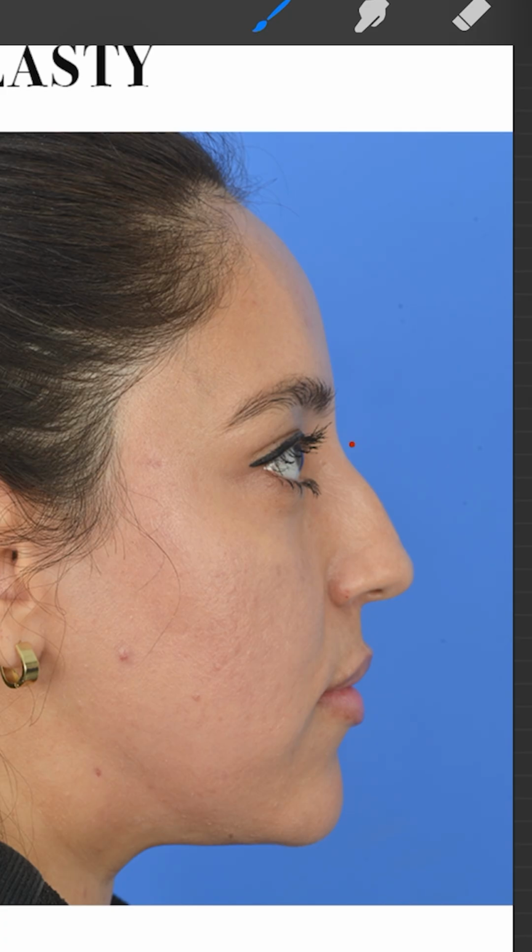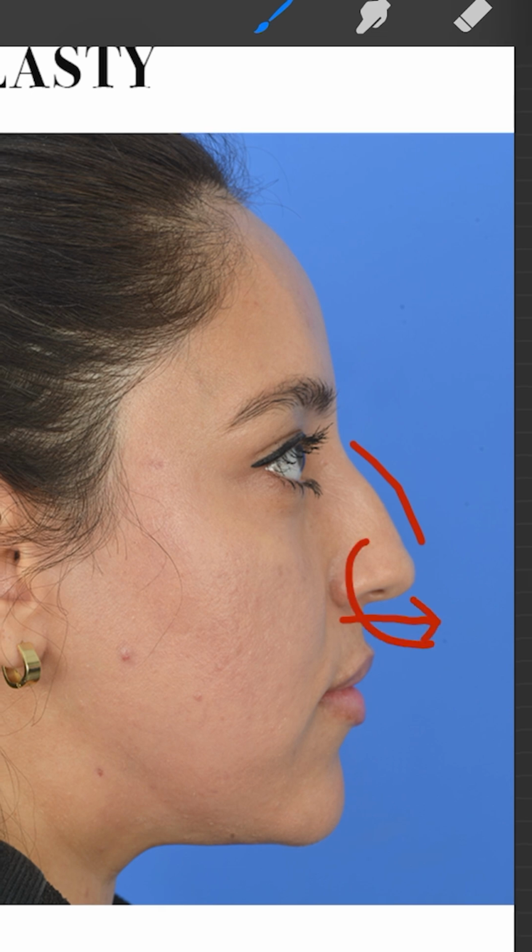Now looking at her profile, on her profile she disliked her nasal hump. She didn't like how far out her nasal tip stuck out from her face, and again she didn't like the size of her nasal tip.